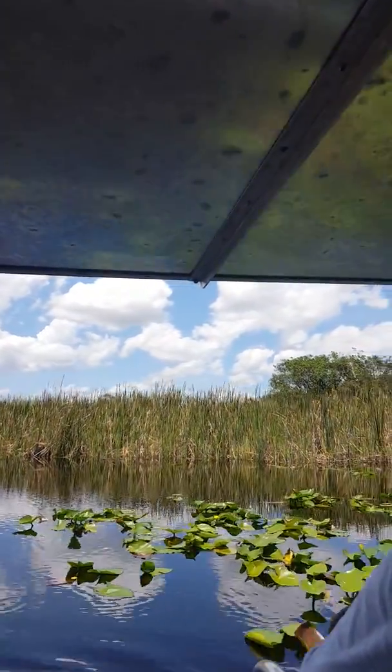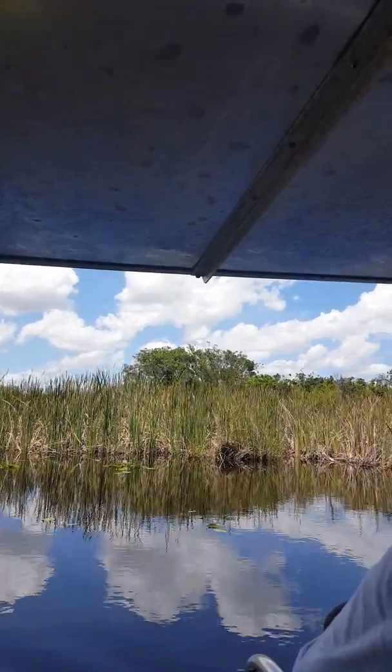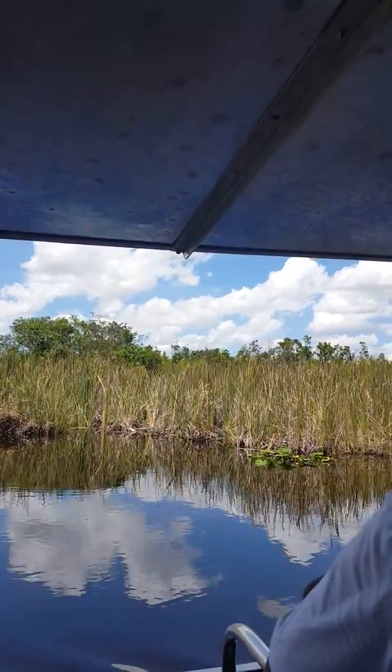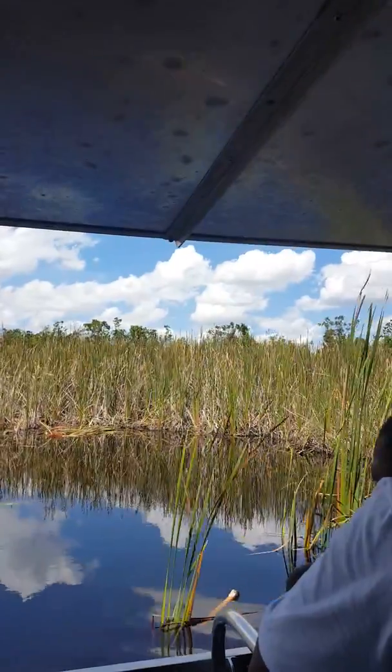The average depth of the water levels here in the Florida Everglades vary between 2 to 6 feet deep. Throughout much of our tour, if you look over the edge of the boat into the water, you may notice bottom. Some of the canals out here can reach water levels up to 20 feet deep.